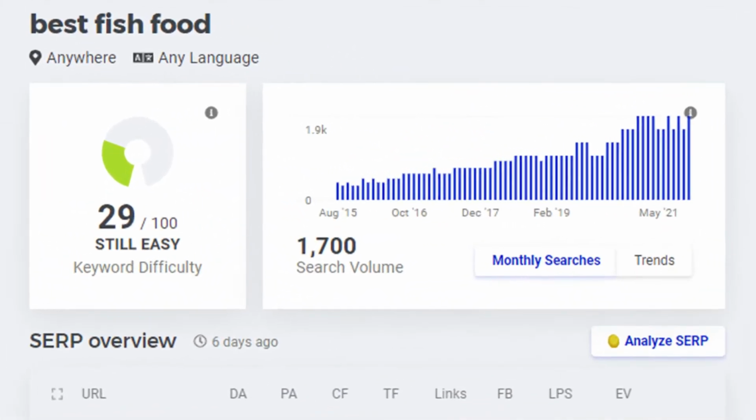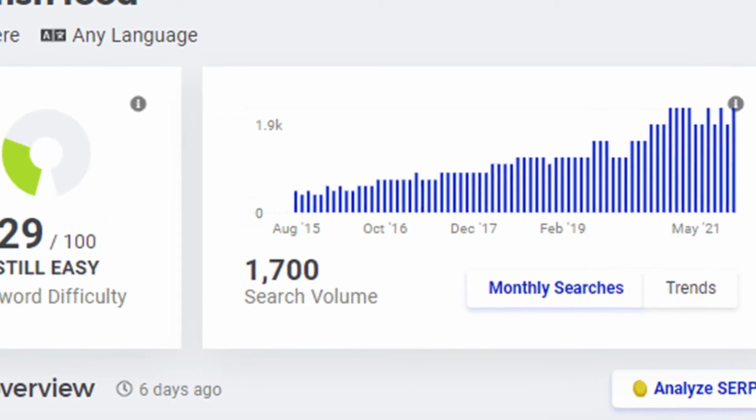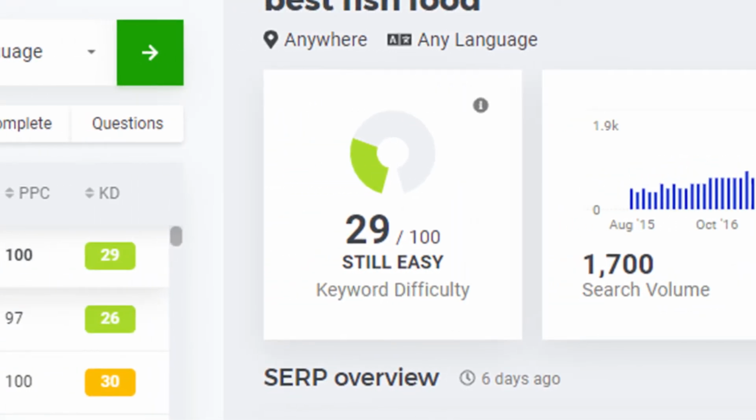So first, you have the search traffic. This shows you how many people are searching for this keyword every month. So for best fish food, we can see that it's at 1,700, which is a lot of people searching for this. So the next thing we have to look at is the keyword difficulty.